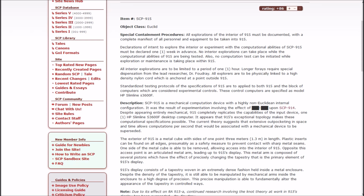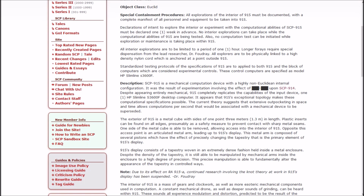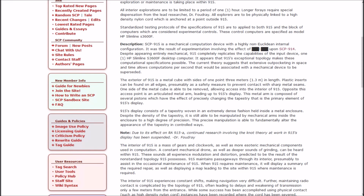Longer forays require special dispensation from the lead researcher Dr. Foudre. All explorers are to be physically linked to a high-density nylon cord which is anchored at a point outside of 915. It sounds like it's a computer version of that pipe room from way early on that reminded me of the Freddy Krueger movies, but worse. Standardized testing protocols of the specifications of 915 are to be applied. R2B applied to both 915 and the block of computers which are considered experimental controls. These control computers are specified as model HP Slimline S3600F.